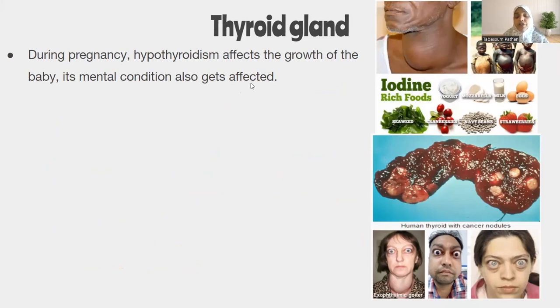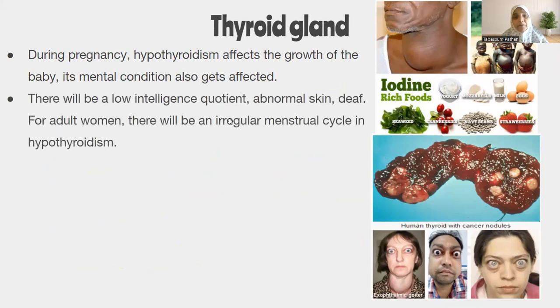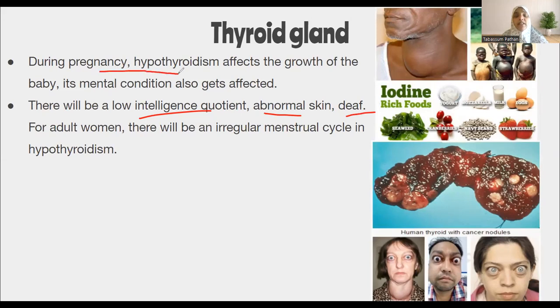The mental condition of the baby can be affected, like low intelligence quotient, low IQ, abnormal skin, deafness. All these symptoms can be seen if the pregnant woman is secreting a low amount of thyroid hormone. In an adult woman, if the thyroid hormone is not sufficient, it can cause an irregular menstrual cycle.